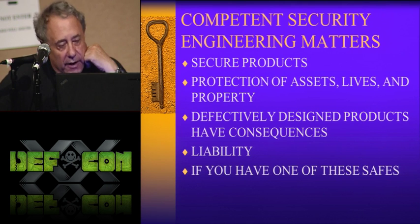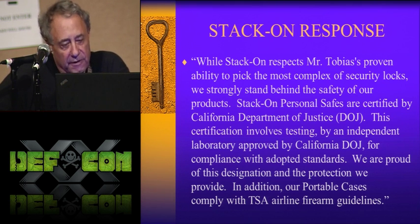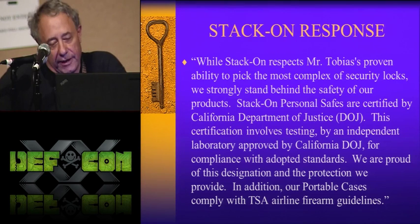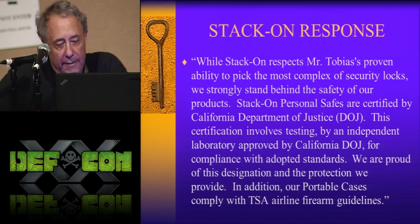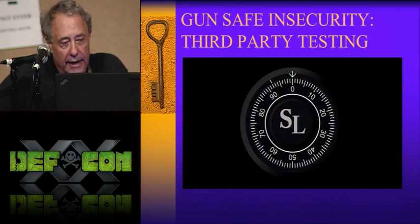Competent security engineering matters for making secure products. So Stack-On's response was, while Stack-On respects Mr. Tobias's proven ability to pick the most complex of security locks, thank you for the endorsement. We strongly stand behind the safety of our products. Stack-On personal safes are certified by the California Department of Justice. This certification involves testing by an independent laboratory approved by California DOJ for compliance with adopted standards. We are proud of this designation and the protection we provide. In addition, our portable cases comply with TSA airline firearms guidelines.